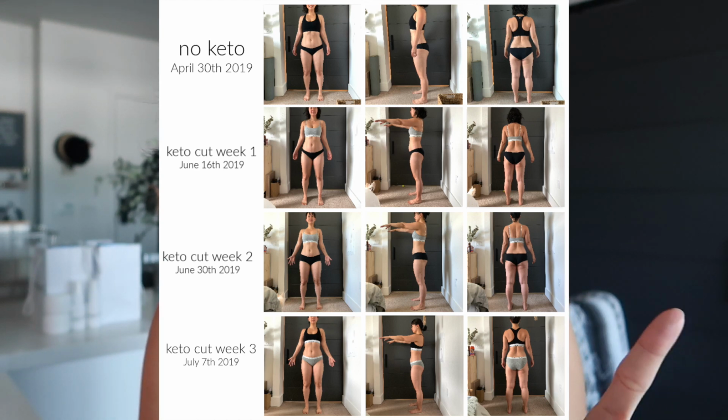Focus hard on volume-rich foods, things that will fill you up. Also try switching from heavy cream to half and half. The calories are less and the carb difference is negligible. You can save those calories for something else.